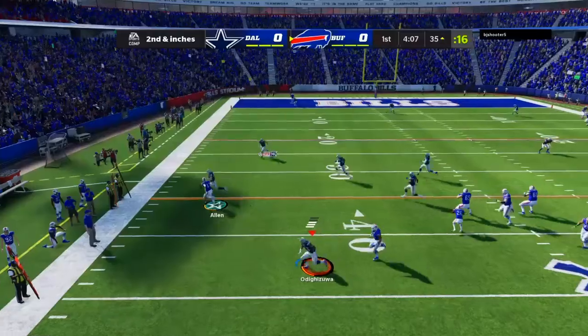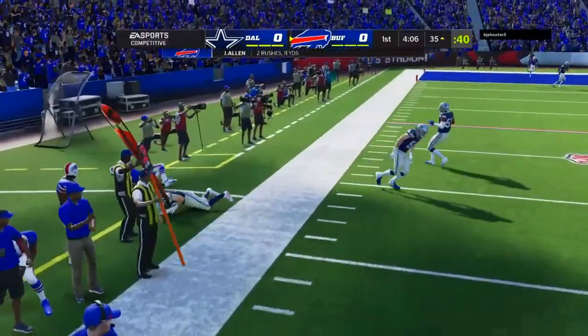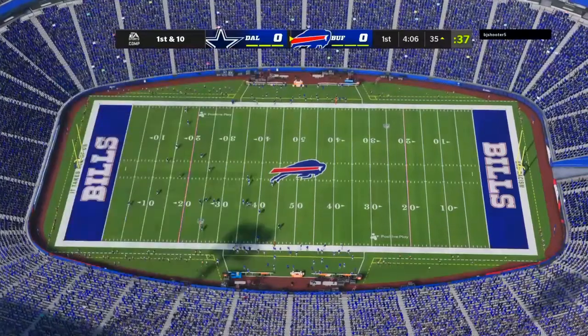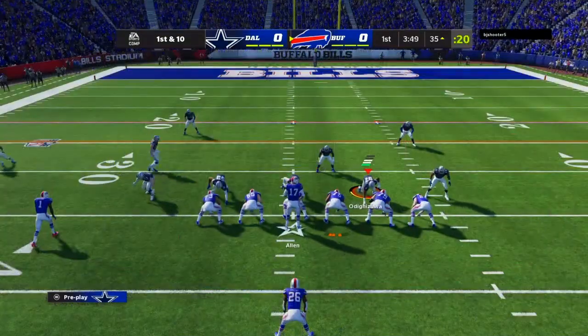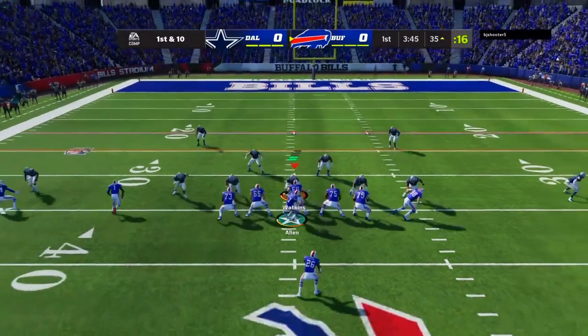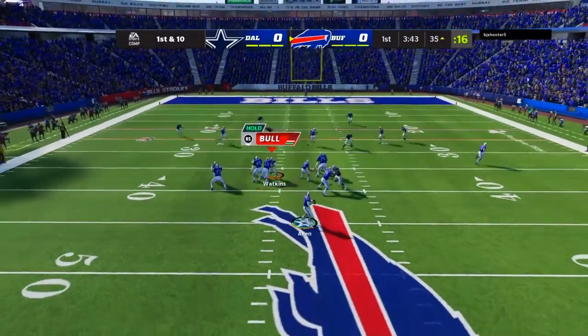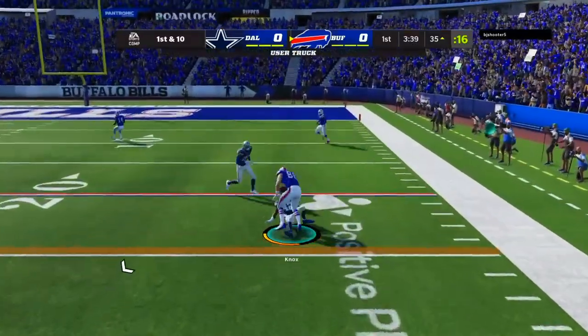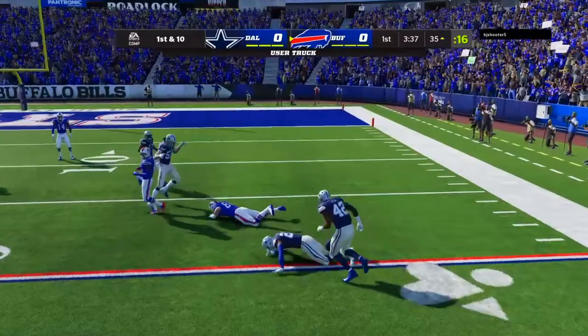Forced out to his left. A gritty play there. Put his nose down and got his guys a first. That was an excellent job of recognizing the situation. His first read wasn't there. Heck, his second read wasn't there. But he bought himself a little extra time scrambling out of the pocket, got to the sticks, and picked up the first down.